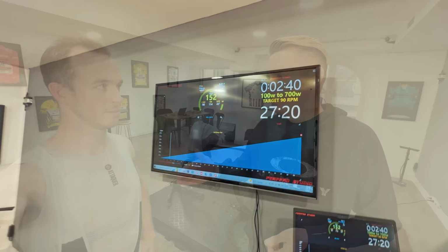It's your typical, what people understand as your ramp test. It starts at 100 watts and it increases 20 watts every minute, or 1 watt every 3 seconds. So it's not like you're going from minute 1 to 2 and it jumps 20, 20, 20. It's a gradual sort of slope upwards. And what that is going to tell us is it'll give us his peak power.